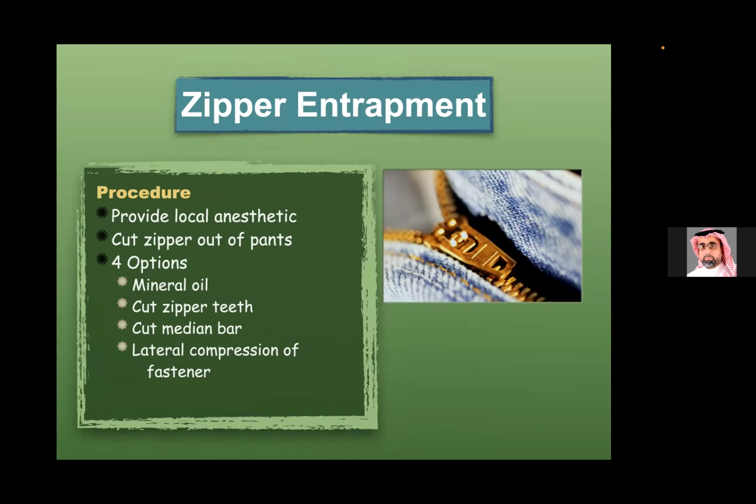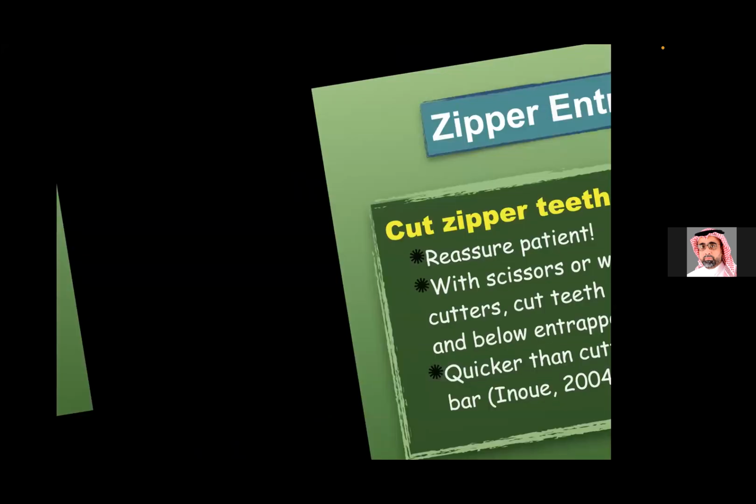Provide local anesthesia for this patient, and we have four options: use mineral oil, cut the zipper teeth, cut the median bar, or lateral compression of the fastener. I will mention all four techniques now.